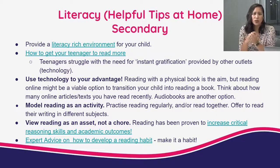Maybe another way to think about it is viewing reading as an asset. Often we think about it as a chore, and our children don't want to do it because it's a little bit hard for them to do. But the research does show that reading does increase critical reasoning skills and academic outcomes overall. So that's a really interesting article there. It's a scholarly article if you're interested in having a read of that. But turning that around and seeing reading as something that can actually really help us. Reading helps us to see what good writing looks like, and if we want to be good writers, then we need to really expose our children to that.